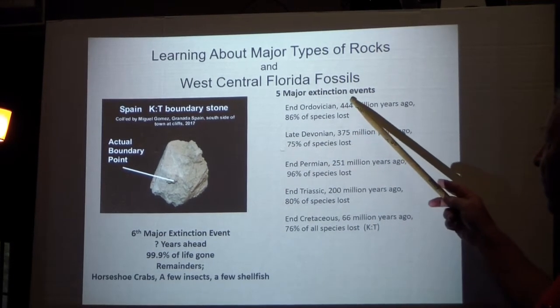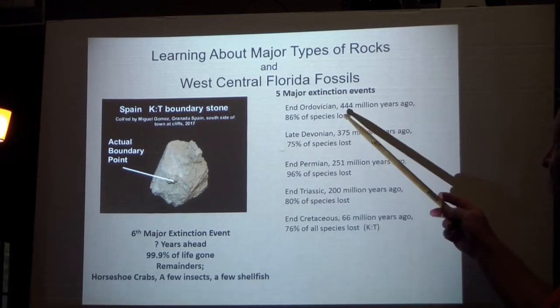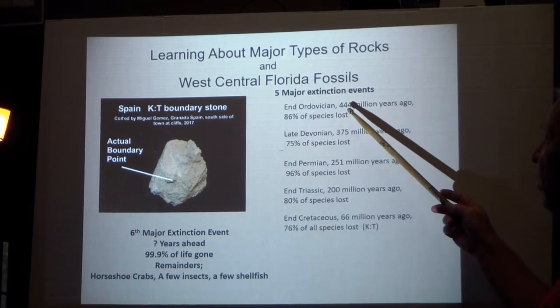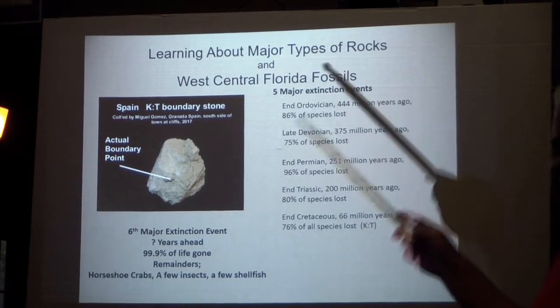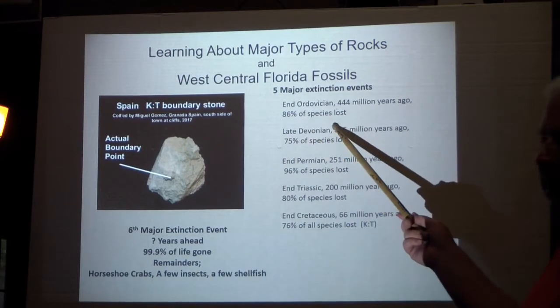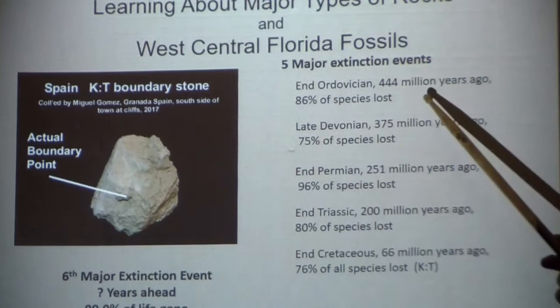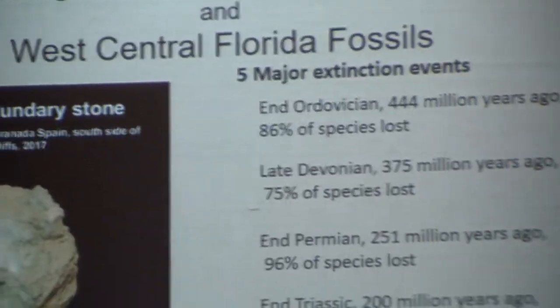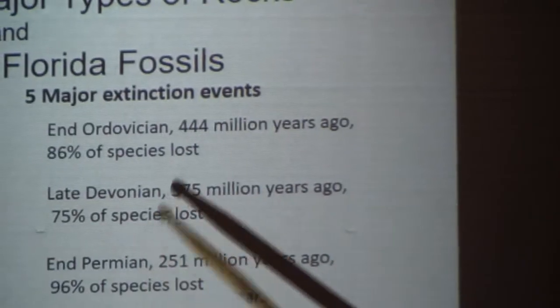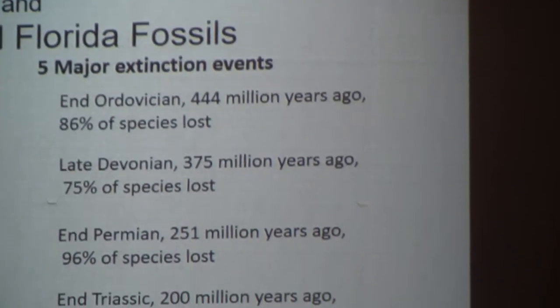Here is a list of the extinctions. These are the five major extinction events. The first one was the Ordovician. Whatever, you can read it. Gary, zoom in on that so they can see it, because I can't pronounce it. That was 444 million years ago. We lost 86% of the species that were alive at that time. Now, what was alive?